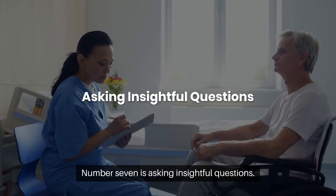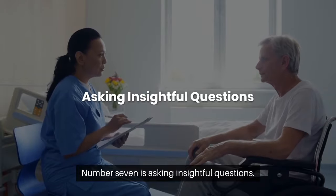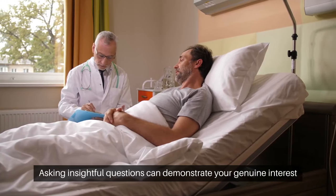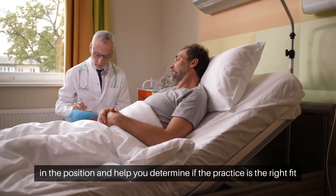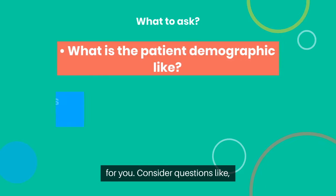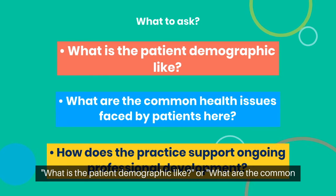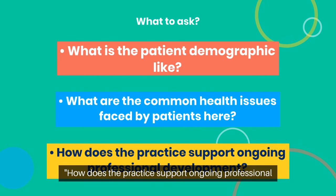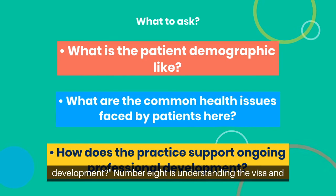Number 7 is asking insightful questions, because an interview is a 2-way street. Asking insightful questions can demonstrate your genuine interest in the position and help you determine if the practice is the right fit for you. Consider questions like, what is the patient demographic like? Or what are the common health issues faced by patients here? And also, how does the practice support ongoing professional development?